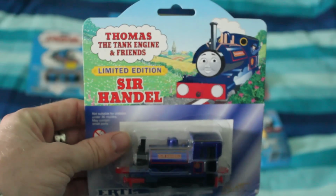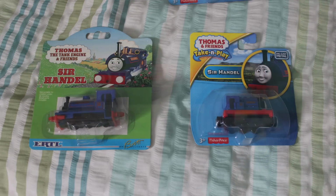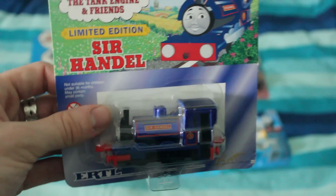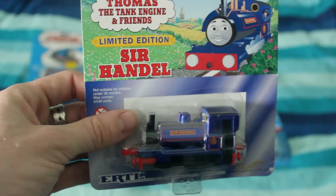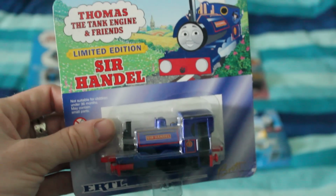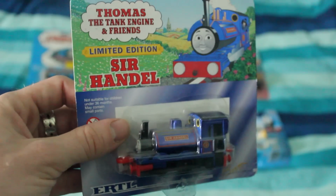So here is Sir Handel. Again, you've probably seen that I have Sir Handel in the box already. But this one's a limited edition one, and this one I didn't actually know existed. What happened was, obviously, when you buy on eBay, it does things related to your search. And then I got an email come through saying, "Are you interested in this item?" And I saw this, and I thought it's one that I had to get, because obviously it's metallic, and it's a very, very limited edition one.